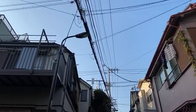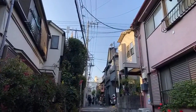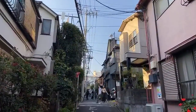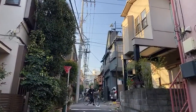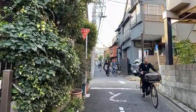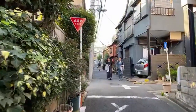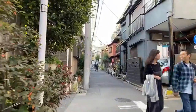Everything is above ground because of the earthquakes. So when there are earthquakes, these shake back and forth, and that's the one thing that you can hear, the power lines above you shaking. That's what I remember with the big one in 2011. Just the power lines were always swaying from all the aftershocks.